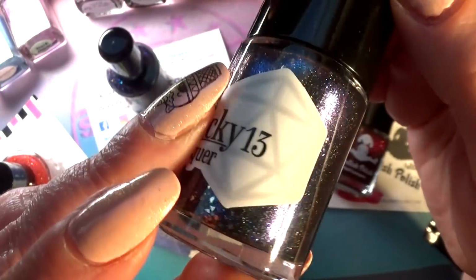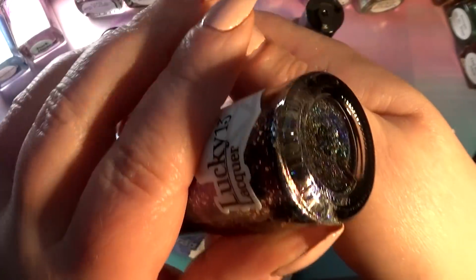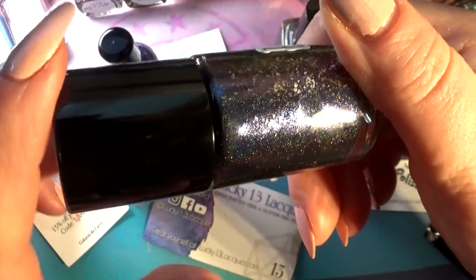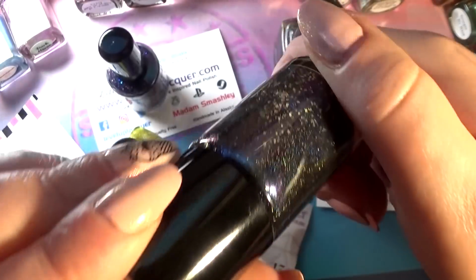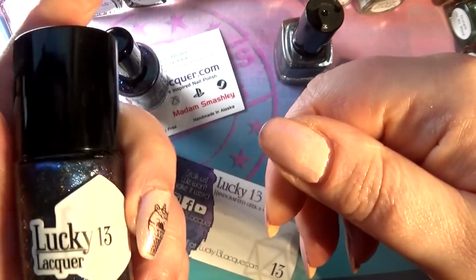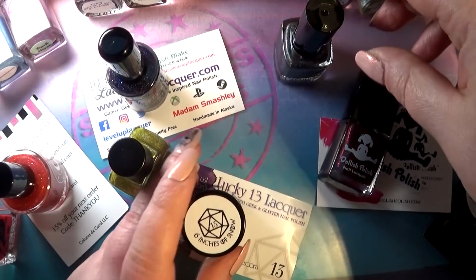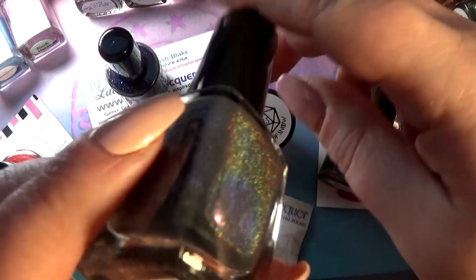I don't even know what those are, but they look so amazing. Let's just look at this. I can't begin to describe this one, and it looks lovely, and swatches look great. So I picked this one up, and I've never tried Lucky 13 lacquer before, but I just love a good pun, like I said. Next up, we've got something from Supermoon Lacquer.